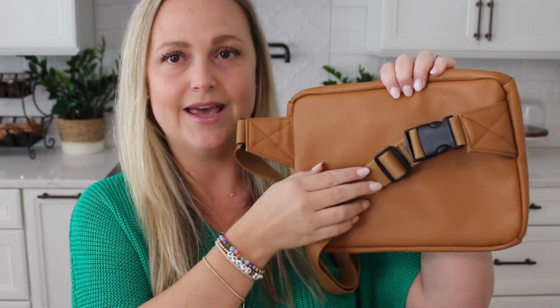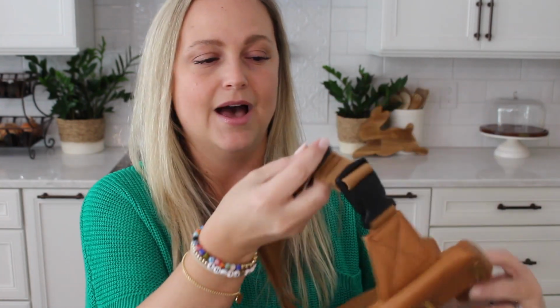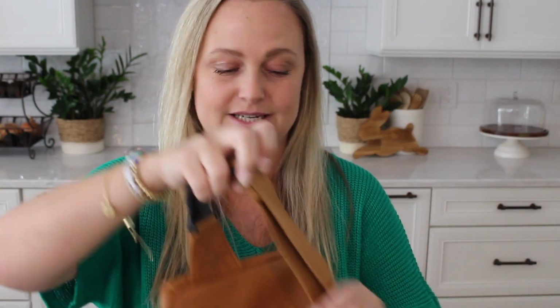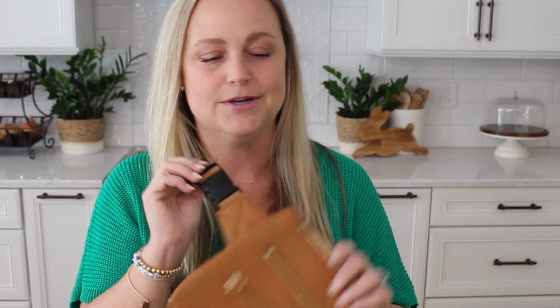It has just a regular kind of plastic buckle clasp here in the back. You can easily adjust it. This one gets really, really long, so you won't have any problems if you're taller. And I really, really like it. It's comfortable to wear. It's very classic feeling and looking. Love to dress it up, and you can dress it down. So this one for sure made the cut today.